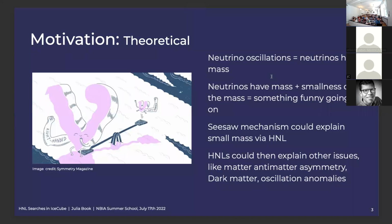To start with the theoretical motivation, a lot of this was covered in our two excellent lectures this morning and right after lunch. But just to summarize, neutrino oscillations mean that neutrinos have mass. The smallness of their mass means that something funky is going on, and sterile neutrinos have been proposed as an explanation for this funky business. That being said, current experiments are in great tension with light sterile neutrinos, and this motivates the idea to start thinking about heavier right-handed neutrinos, which we call heavy neutral leptons.